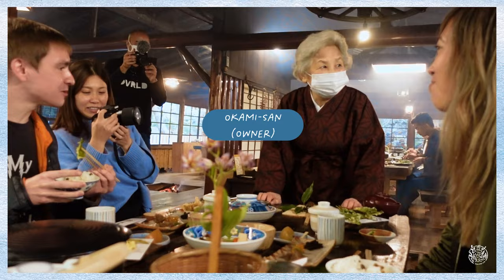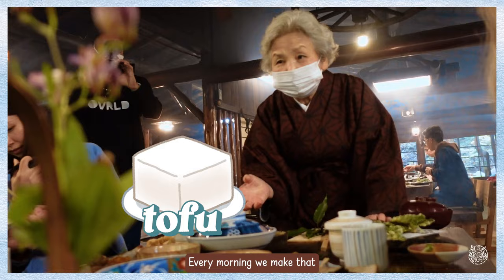Every morning we make tofu from soybeans, handmade. We have no machine.